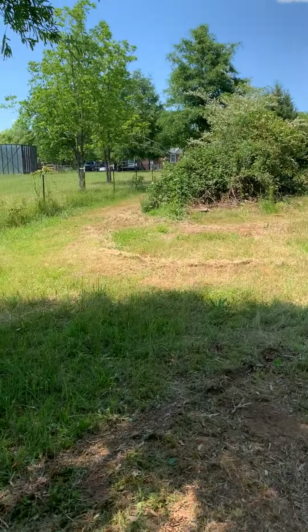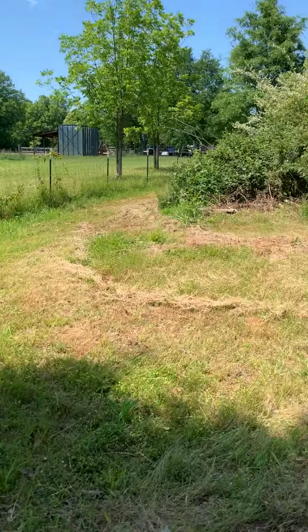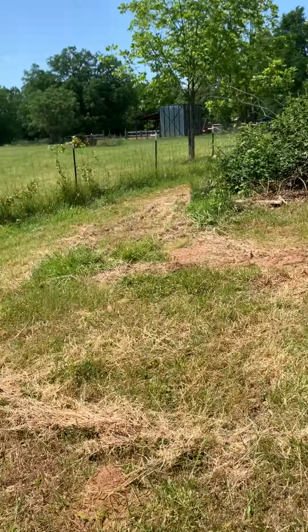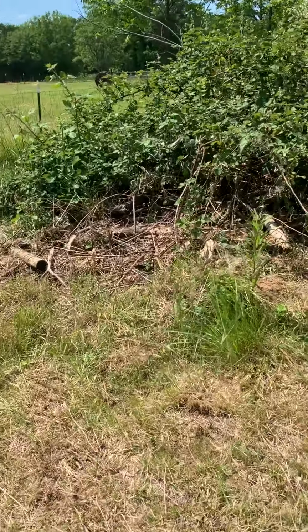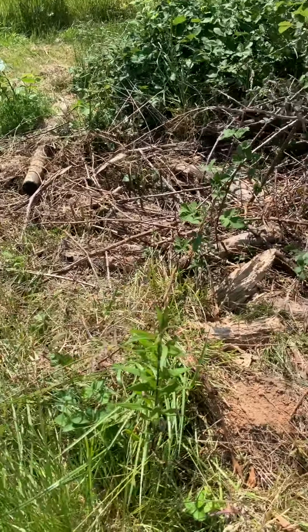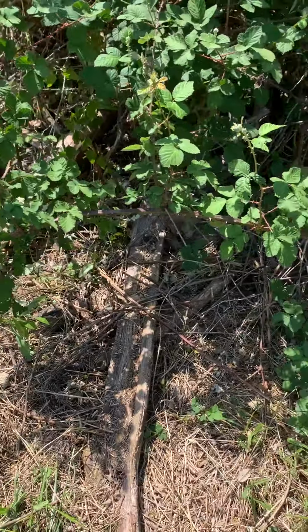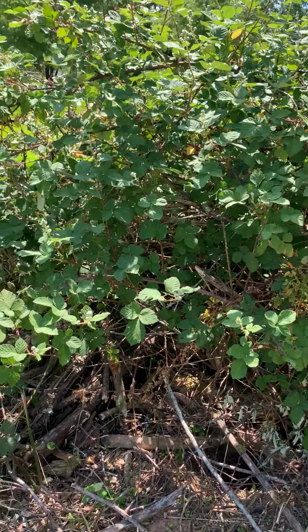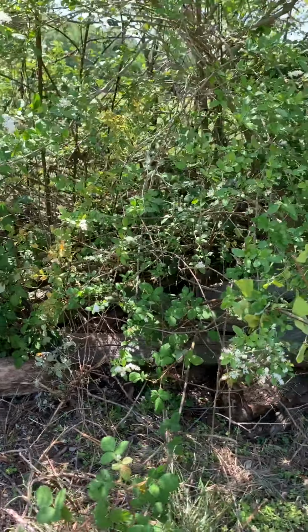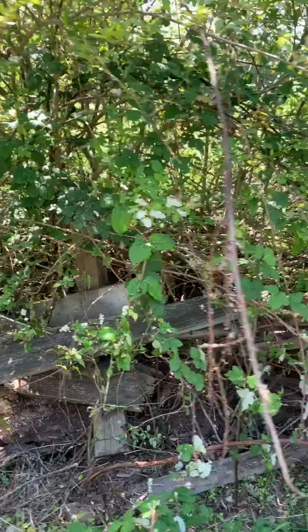Then we've got this pile of wood over here, or whatever's in here, that has been sitting here for God knows how long. See, there looks like fence posts, and there's probably wire wrapped around them. And then there's these raspberries or some kind of berries growing there. And I'm told they got chiggers. That's what you get from.